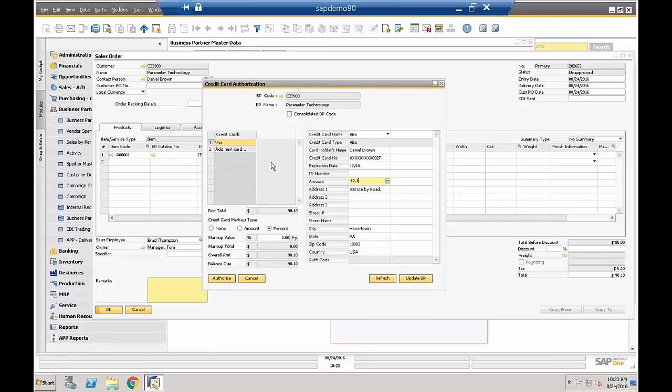Maybe my mother wants to buy something for me, so I put in her credit card number and her address. So you can add multiple scenarios in there, and it's very flexible, even in a B2B world where different businesses might be purchasing under different names and different addresses. So you can enter that amount in. We'll refresh that. I'm going to authorize the card.